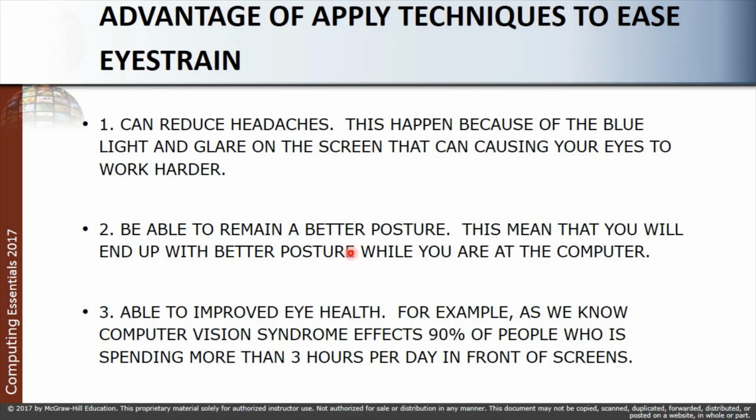Now I will move to the advantages of applying techniques to ease eye strain. There are three advantages. The first one is it can reduce hindrance. This happens because of the blue light and glare on the screen that can cause your eyes to work harder.